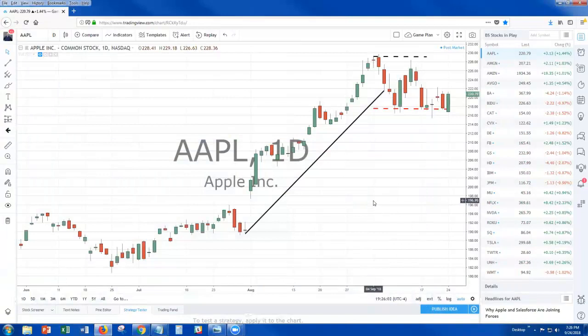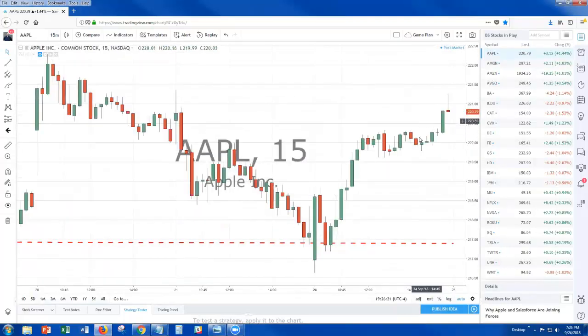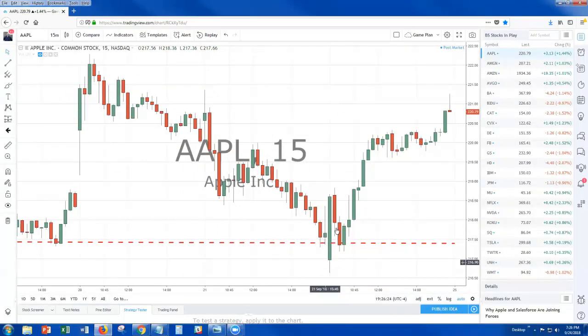All right, so Apple, as we said, we were looking for it to break down, and actually this is a big lesson on the blog this morning. We said that this is really what tape reading is about. If it breaks down, you don't want to be the first person pulling the short out there. Let it prove itself a little bit, and if we jump down to a lower time frame, you can see right out of the gate, within that first 15-minute candle, it failed.